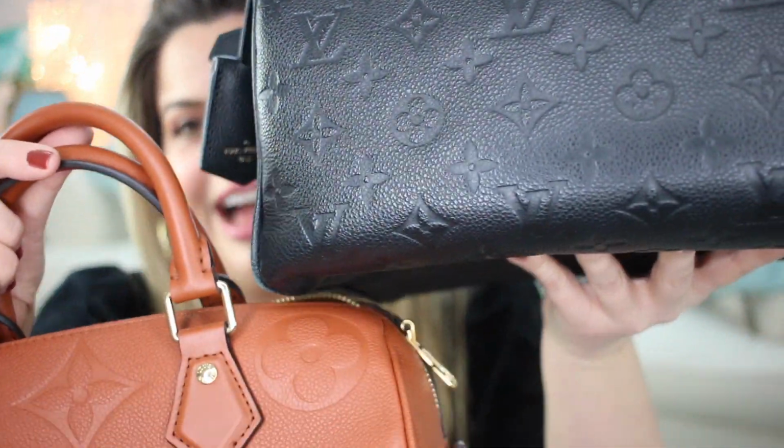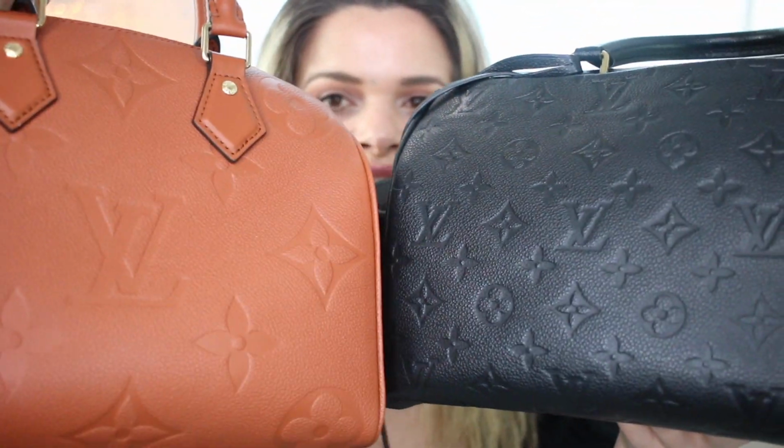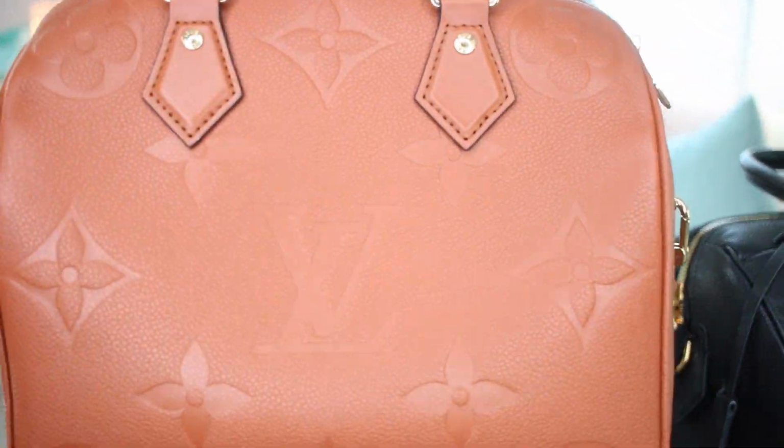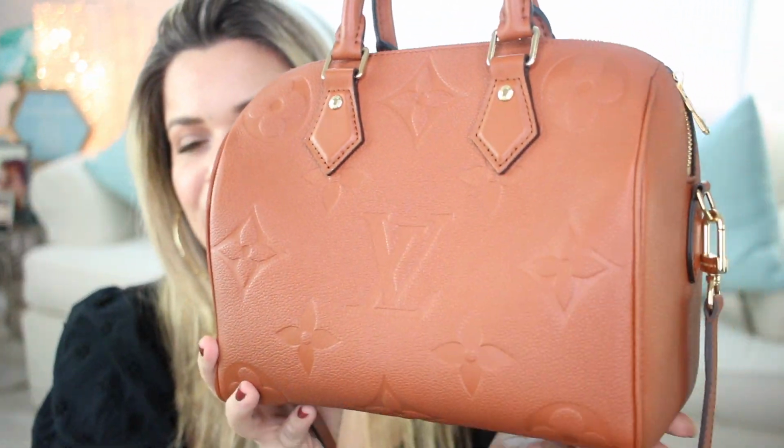It has the lock here. This one also came with the little lock. It just came separate from the bag in a little box. I like the fact that it's so different, how this has the regular size letters and this has the enlarged size imprints into the bag. So I really like it. Very excited over this cognac color.